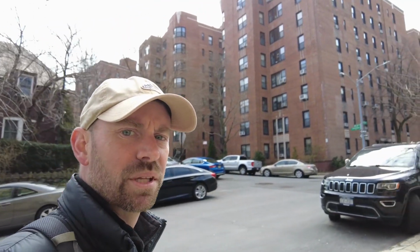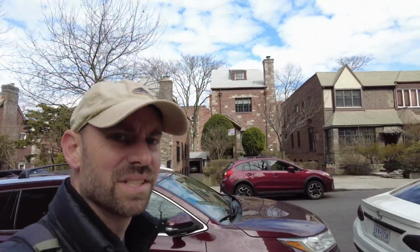Up in Inwood here, you still have some super old looking houses mixed in with all the big apartment buildings that were built later on. These houses along 217th Street are so cool.